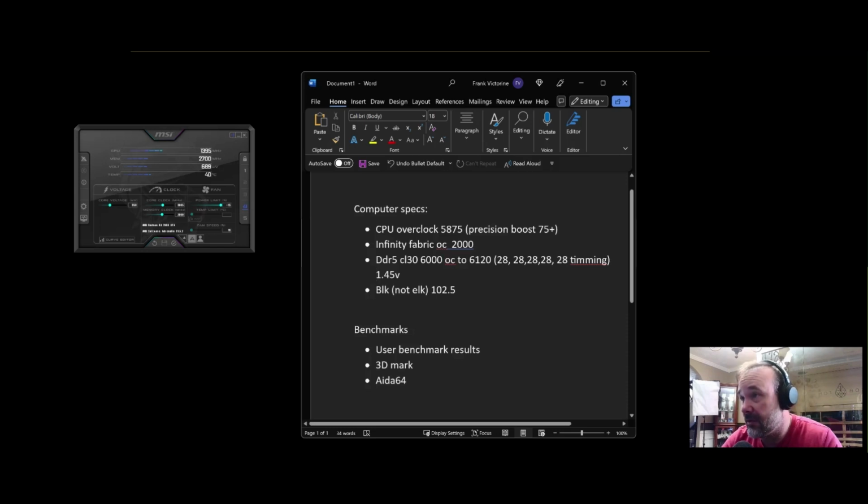DDR5 CL36000, it's overclocked to 6120 with really tight memory timings, 28, 28, 28, 28, and 28 all the way across the board, so it's tight. Voltage is overclocked to 1.45 volts. This has passive air cooling. I haven't put a liquid cooler on it. There's nothing else weird going on here. The BLK, not the E-clock, is overclocked to 102.5 megahertz, and that pushes everything.